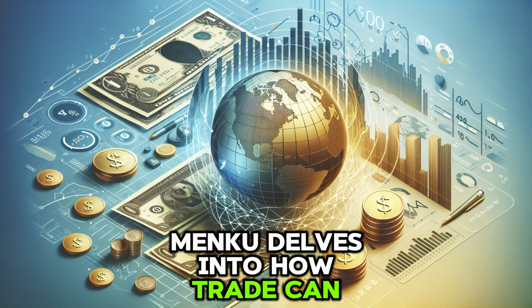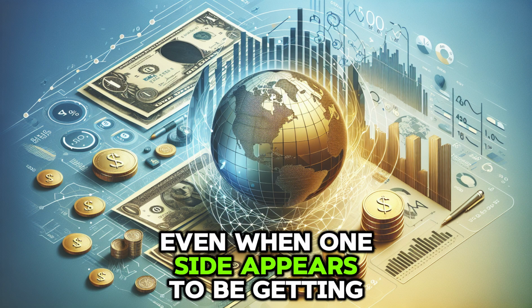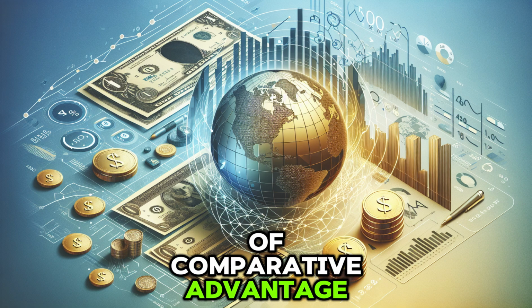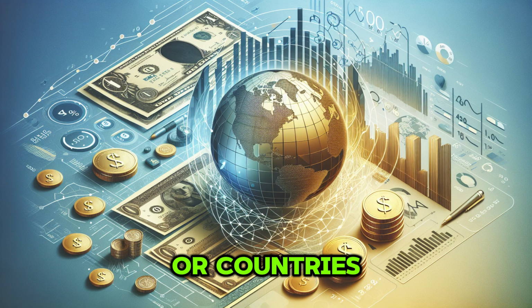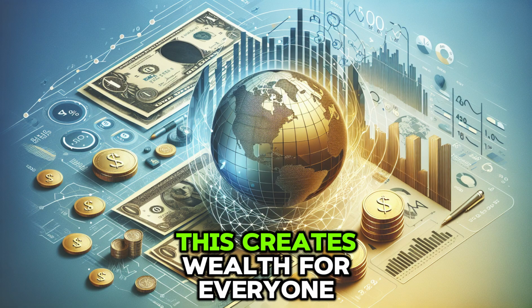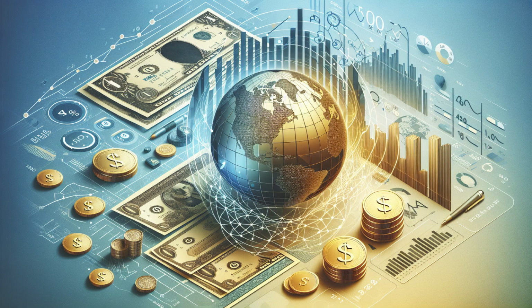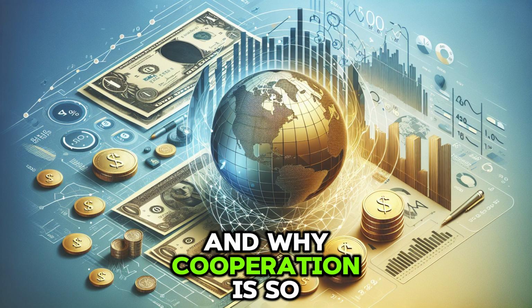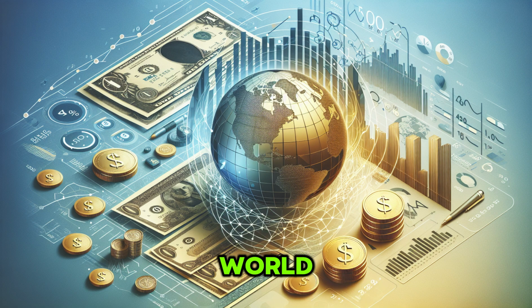Mankiw delves into how trade can benefit everyone, even when one side appears to be getting a better deal. He introduces the concept of comparative advantage, which shows that individuals or countries should focus on what they do best and trade for what they need. This creates wealth for everyone involved. It's why globalization works, why economies thrive, and why cooperation is so important in our interconnected world.